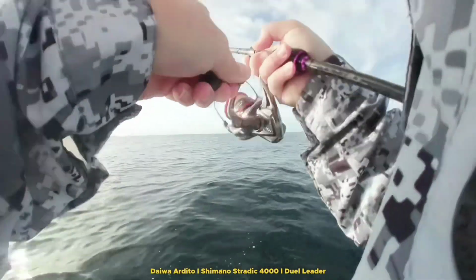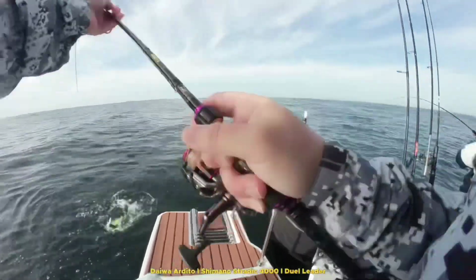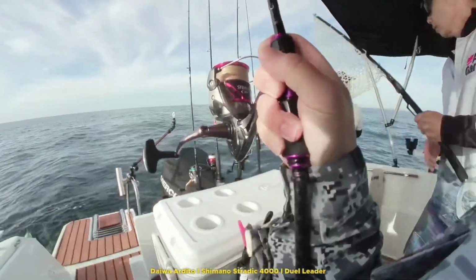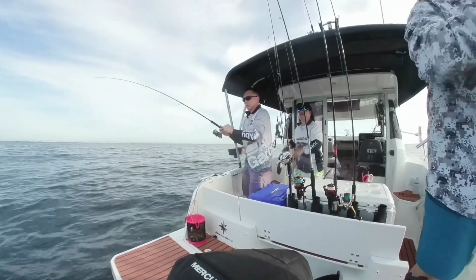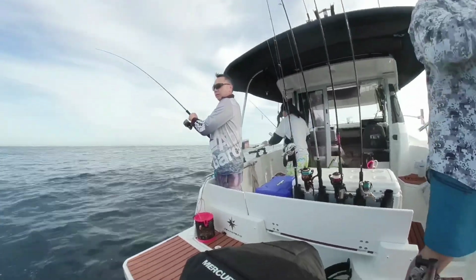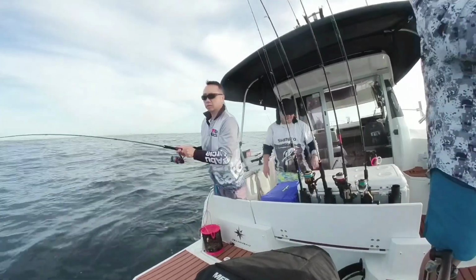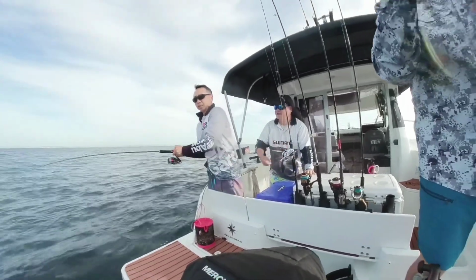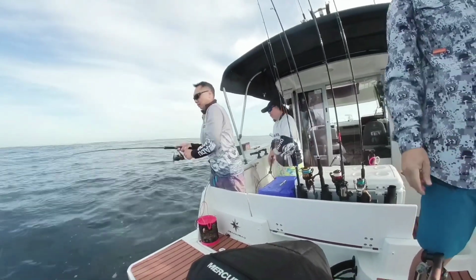There they are. All right. Oh, this one's a nice size. This one should be. I'll just lift them up so you have more space to fight it, because he will go underneath the boat, yeah? Just bring the rod, pull it first, don't wind. You use the rod to turn his head, and then wind. Then as he comes your way, then wind.